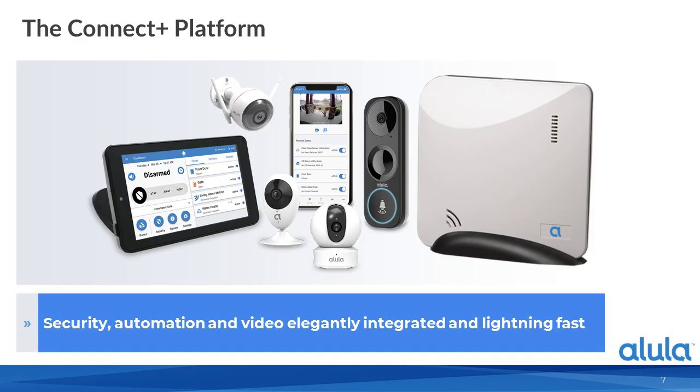So that brings us to the Connect Plus platform. It's really an ecosystem of a bunch of different products. You can see the doorbell camera featured prominently there. Chris, why don't you walk us through the entire platform?